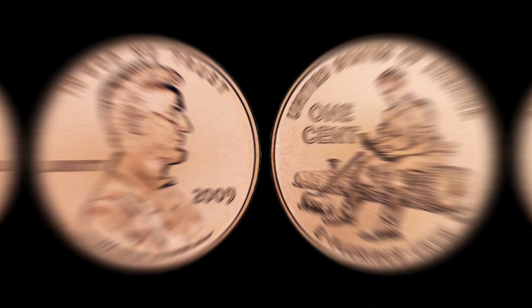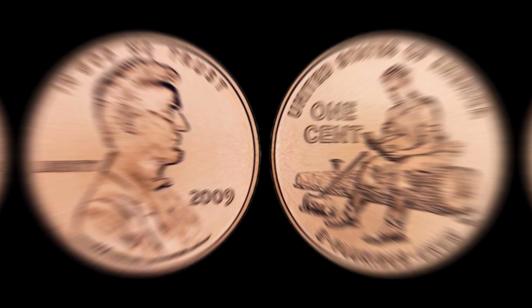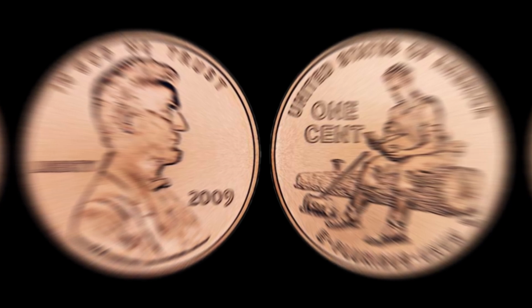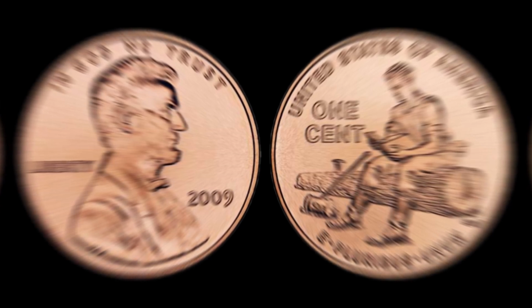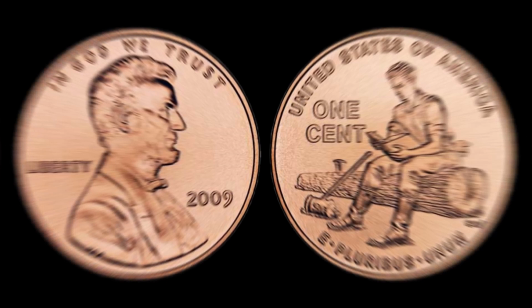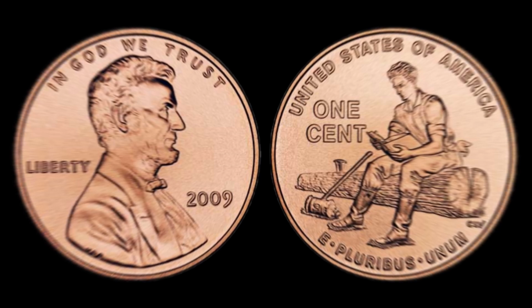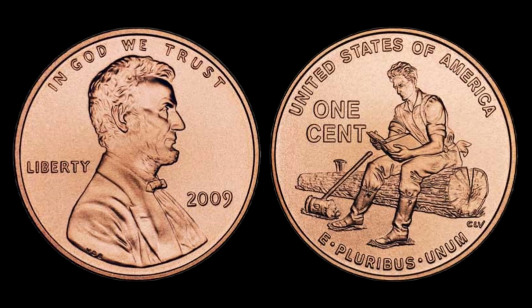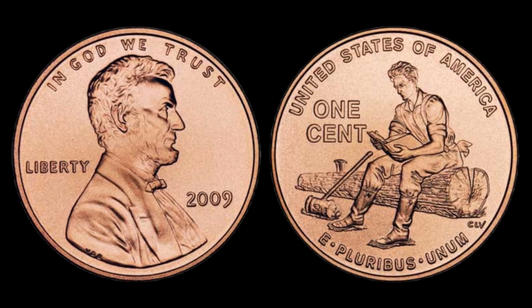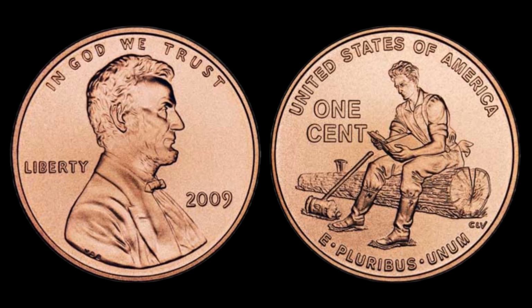Now, you may be wondering, why would anyone pay that much for a penny? Well, the secret lies in demand. Coin collectors are obsessed with errors and rarity. The fewer there are in circulation, the higher the value skyrockets. And let's be honest, when something is rare and people want it, the price only goes in one direction, up. But here's the twist, some of these pennies have already been sold for record-breaking prices. And guess what? The highest recorded sale price keeps climbing.